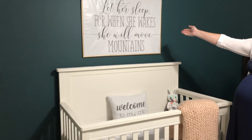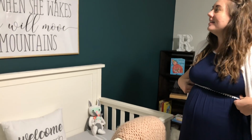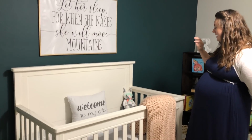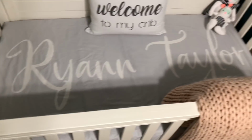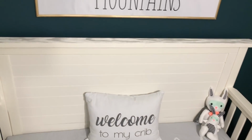One of my favorite quotes is, "Let her sleep, or when she wakes, she'll move mountains." So Raven spray painted the frame gold. We ordered the print from Vistaprint and put it on the crib. And then did you show them how the sheets have her name? Trying not to get the shadow on there. Oh, Ryann Taylor. It's her first name and her middle name.